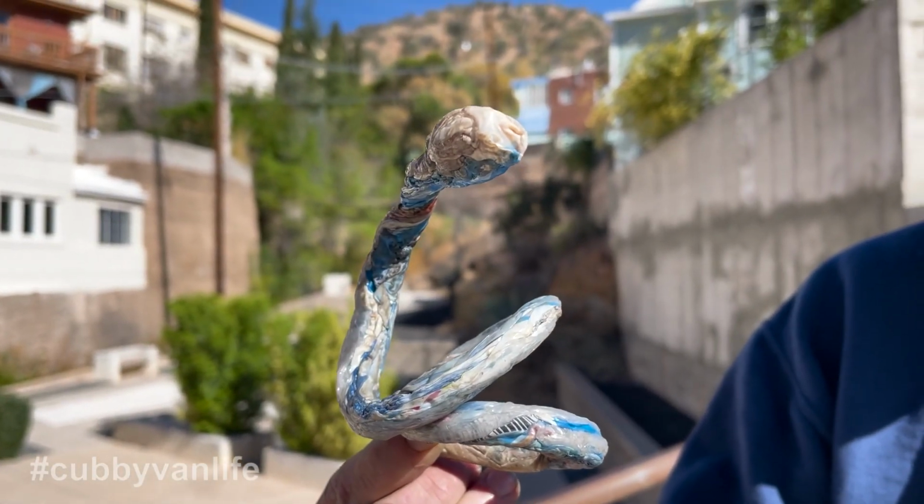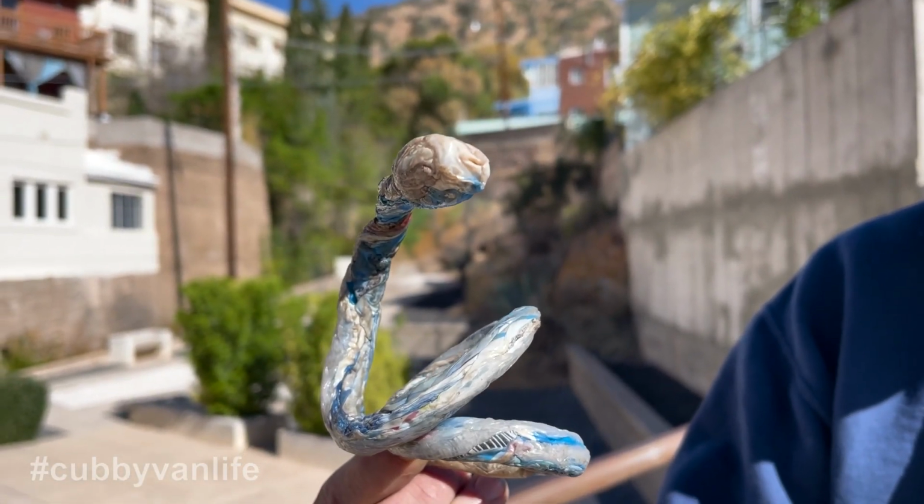Now we're going to give you one of the big highlights of our entire trip, which was the hike to the Bisbee Cross Shrine. Right. You can see it from town. You can see it way up on the mountain. You can see white crosses, and you have to figure out how to get there. It's really high.